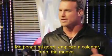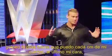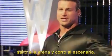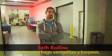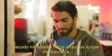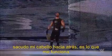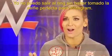Got a hoodie on, stay warm, move around in place, slap as hard as I can every inch of my body, the last one being my face, pop through the arena, out onto the stage. Right beforehand, I'm just doing squats and burpees and trying to get some blood flow moving. And then there's a good bit of hair wetting that goes on for me particularly. I can't go out to the ring until I take the perfect selfie on Instagram.